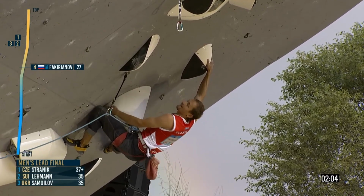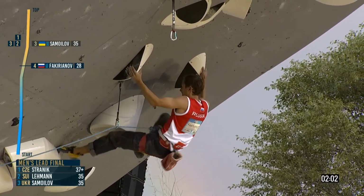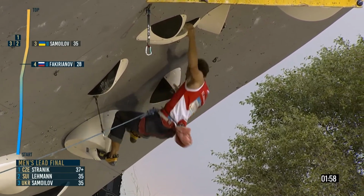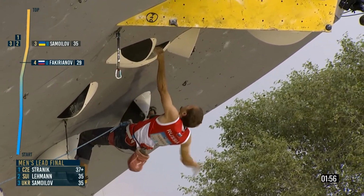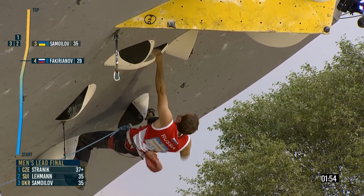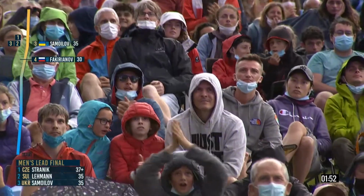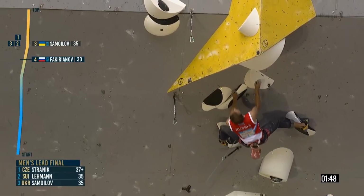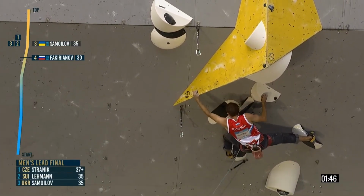I personally do not enjoy underclings at all as resting positions, because you're never hanging in a relaxed position. You're always hanging actively, and you always use a lot of core and biceps. I would rather go for a smaller hold, but a little bit more passive body position.